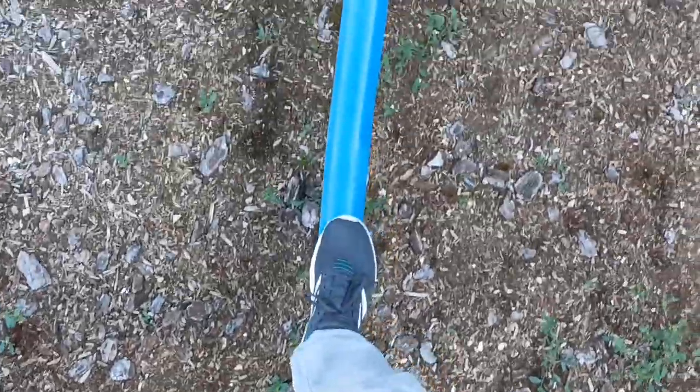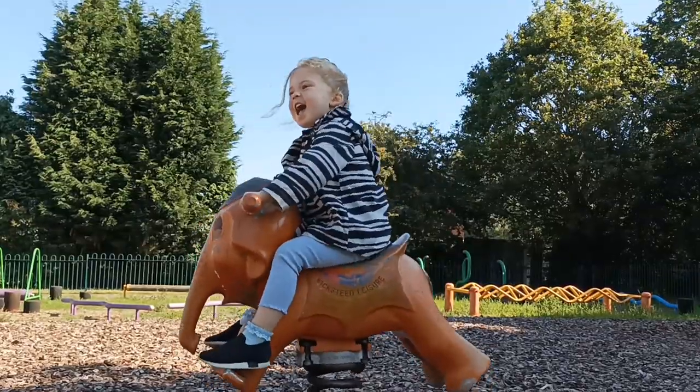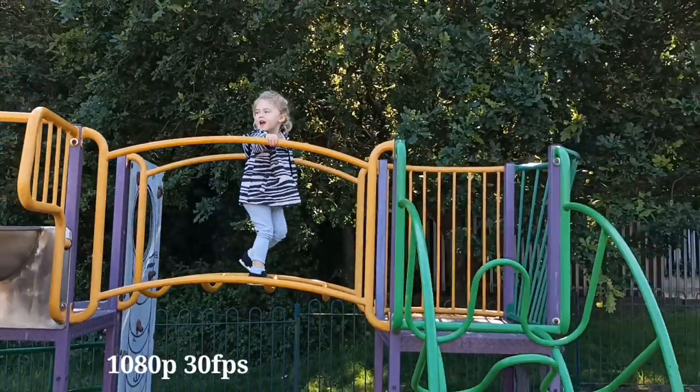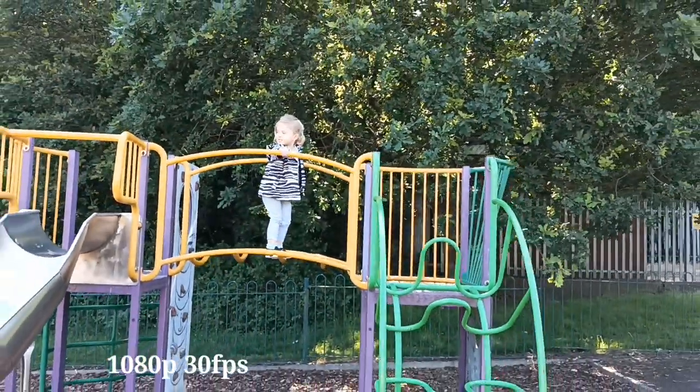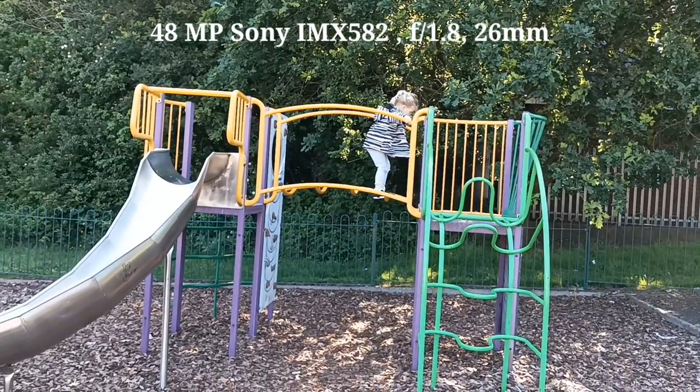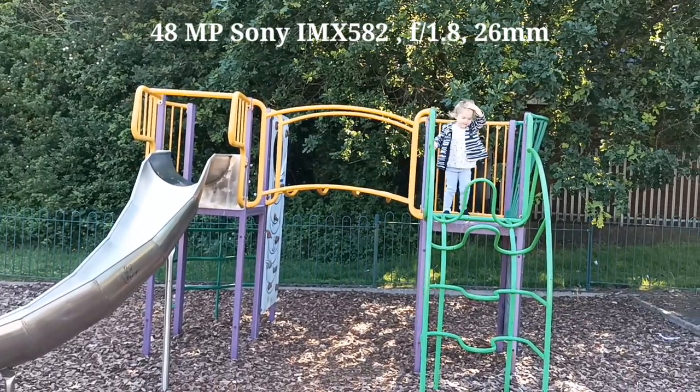Let's check my balancing skills. Let's take some videos of my daughter playing in the park, take a couple of pictures and see what's the quality like. So this is 48 megapixel main sensor.